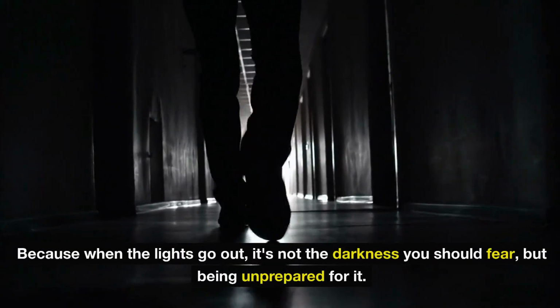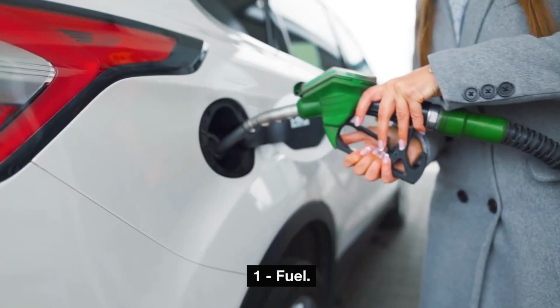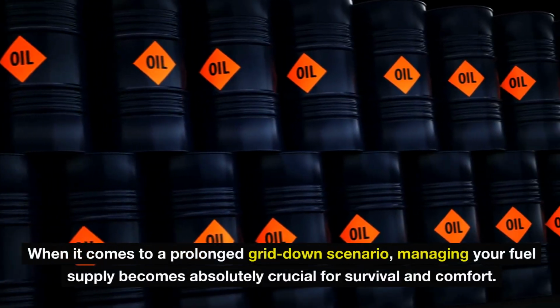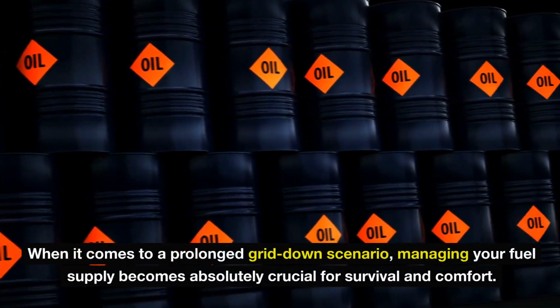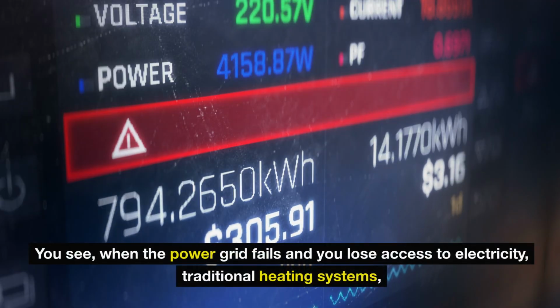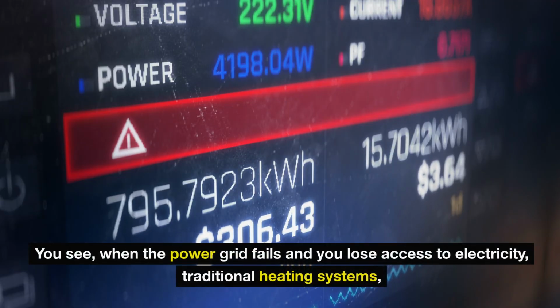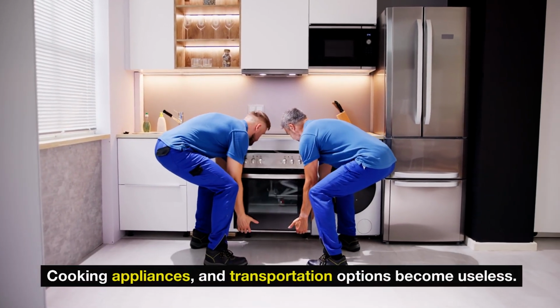Because when the lights go out, it's not the darkness you should fear, but being unprepared for it. Number one, fuel. When it comes to a prolonged grid down scenario, managing your fuel supply becomes absolutely crucial for survival and comfort. You see, when the power grid fails and you lose access to electricity, traditional heating systems, cooking appliances, and transportation options become useless.